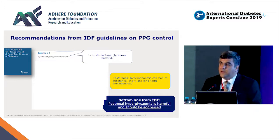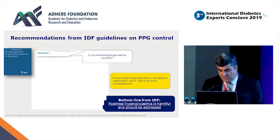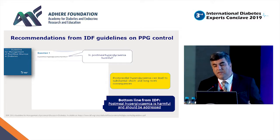Today, we know that unless you really target the postprandial glucose, not only are you going to get fewer patients to your metabolic control, your target control, but also you don't know what is being missed in terms of poor long-term cardiovascular outcome. So postprandial hyperglycemia can lead to substantial short and long-term consequences, and the recommendation says post-meal hyperglycemia is harmful and should be addressed more often than it has been in the past.